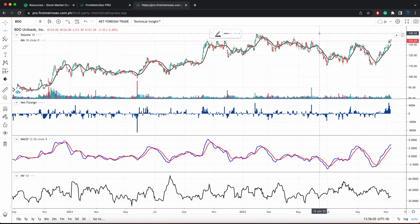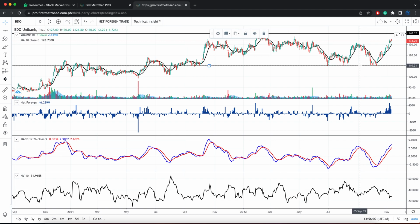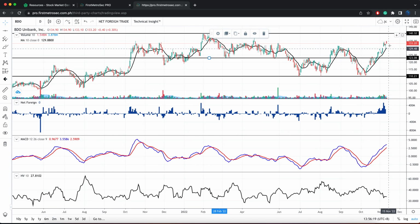The immediate resistance is pegged near 140.30. The immediate support is at 110 pesos per share, but I'm seeing a midterm support level near 123 pesos as well. The prevailing price is already closer to the immediate resistance than the immediate support.